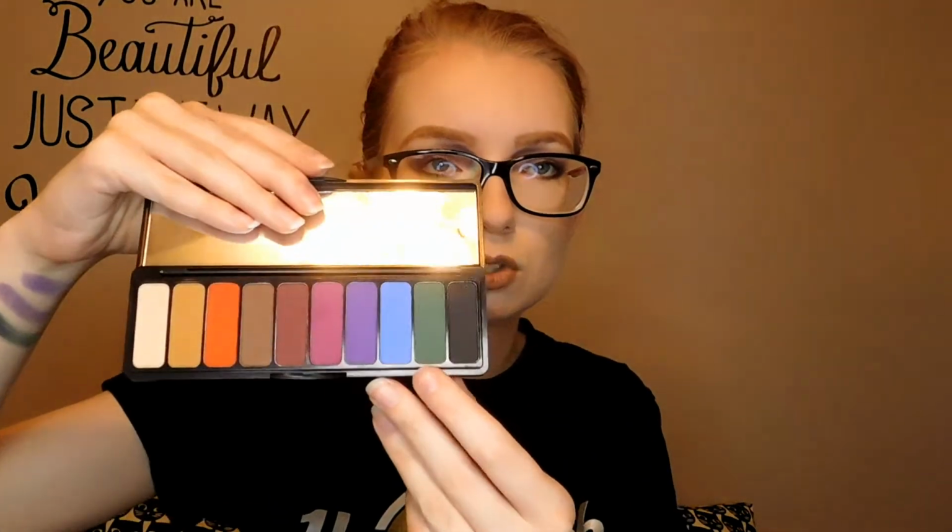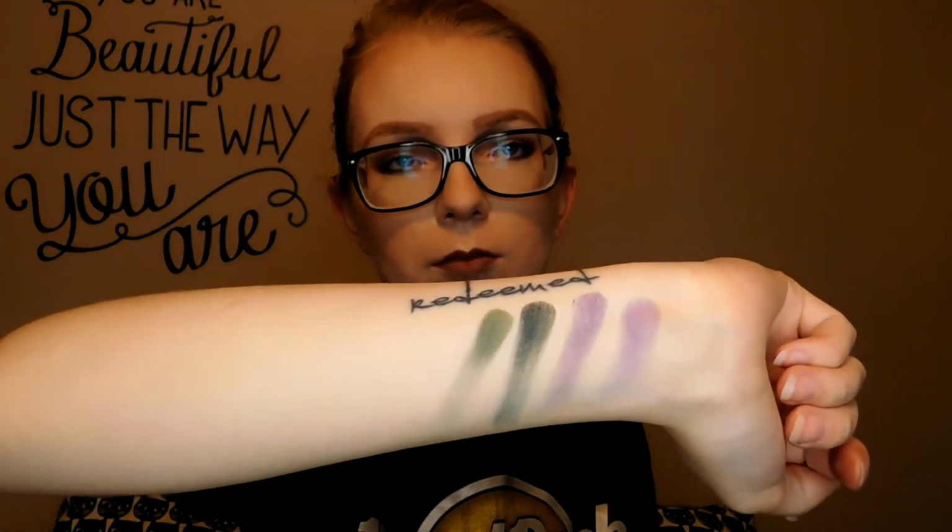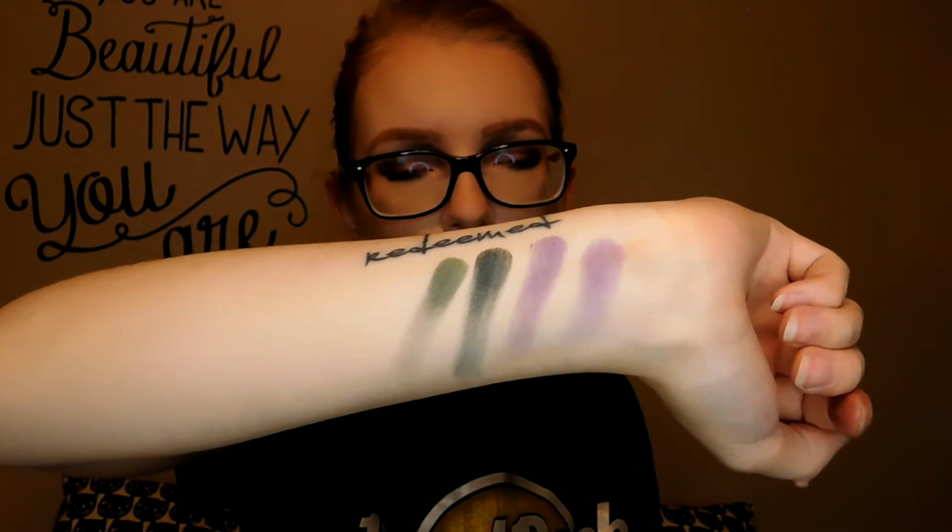And then there is a green right next to that in the Jewel Pop palette. I just don't know how exact this one was. So the one in the new palette is a little bit darker than the one in the Jewel Pop palette. And the last shade is called Genuine.